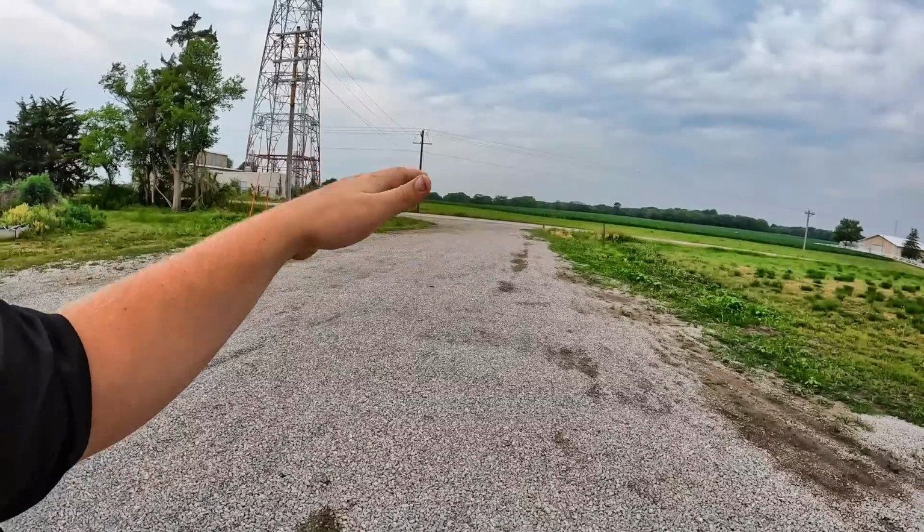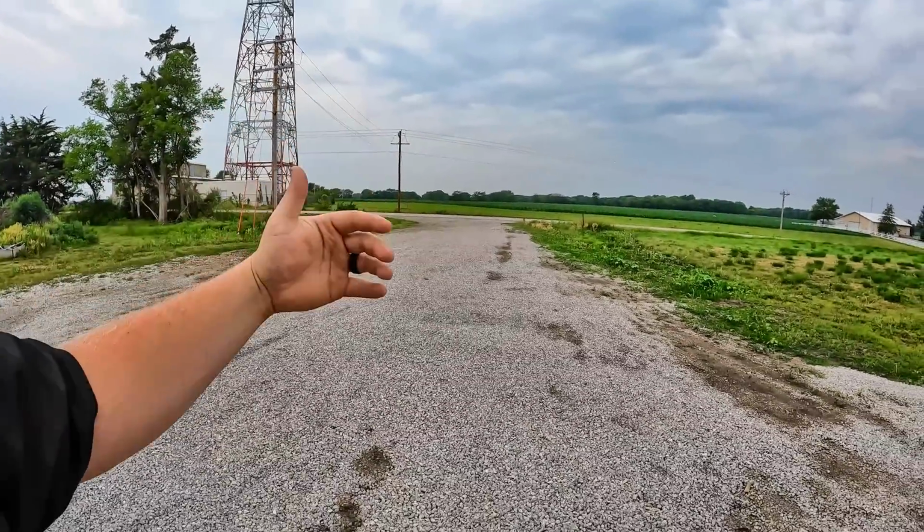So last year, again, in all the research, we talked about choosing your bin site location, and this bin site here actually checked off a whole lot of the things that we needed. Being close to a paved road, so you can easily get your grain in and get your grain out.